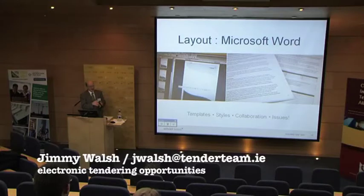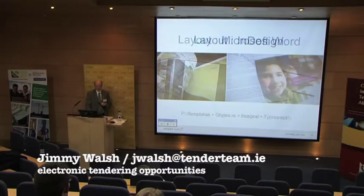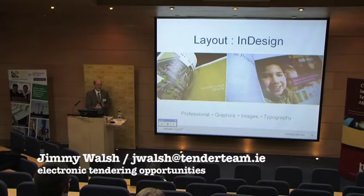Some bids, the internal pages will be laid out in Word, and most people are very familiar with Word, but Word is limited in what you can do from a design and layout point of view. So in the design business, most companies would use a program called InDesign, which gives a lot more scope to use graphics and images, and it can be much quicker to put a large document together. Some of our clients have invested in InDesign and got trained in it, and they're using it for the bids. Companies like Salmon. But for most companies, you're still talking about using Word.